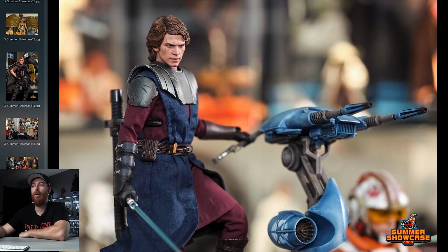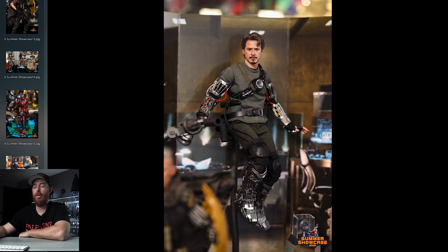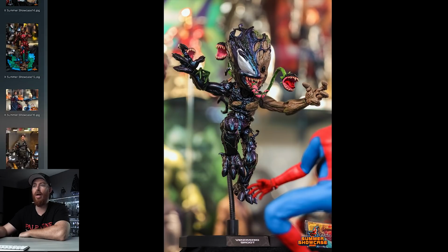I don't know. There's Anakin. All right, we're going to definitely take a look at this fella in a little bit. Tony Stark mech test. We're going to take more photos of him. And then we got Venomized Groot out of nowhere. What the hell? Like, really? Oh, that's awesome. I don't know if I would buy that or not, but it's freaking cool. Would you buy it? I don't know. I think it's cool.